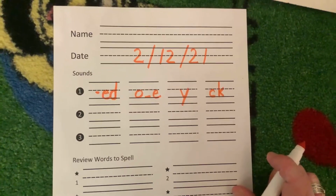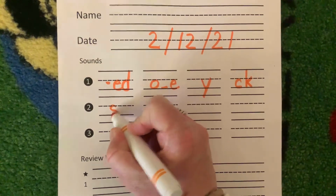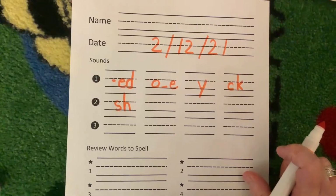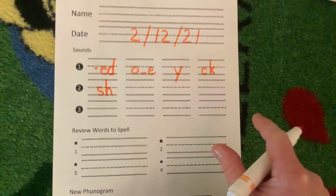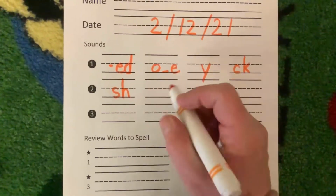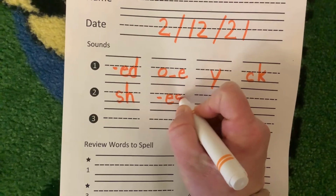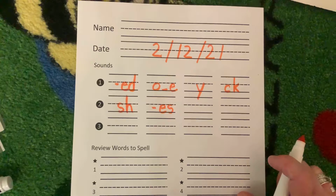Write me the lowercase letters that say sh, as in ship. It's an S-H. Write me the lowercase letters. That's a suffix. It comes at the end of the word, and it can mean more than one. It says es, and it comes when a word ends in ch, sh, s, x, or z. Add es, like churches, foxes, boxes.